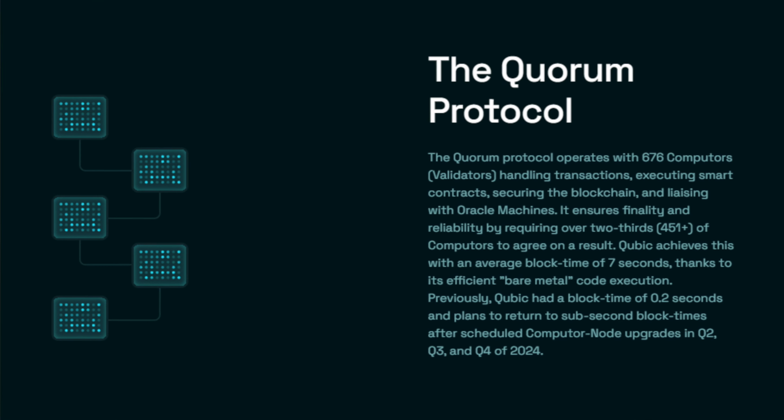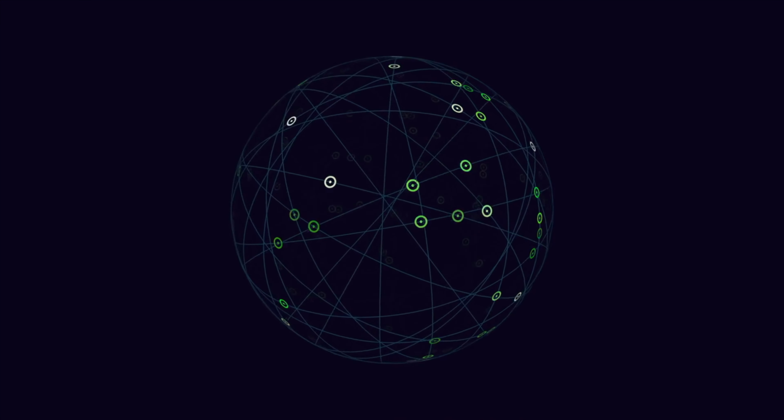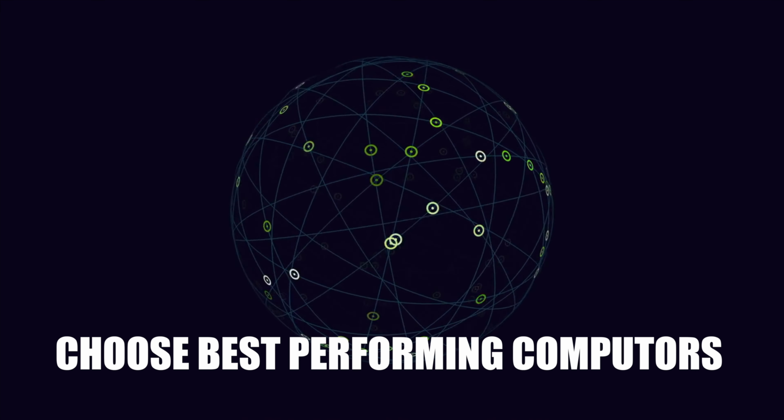It should be noted that Qubic doesn't function quite the same as a traditional blockchain, as it uses its own unique consensus algorithm called Quorum. This means that technically if all mining activity stopped on the protocol, it would still continue working without issues, but the only challenge would be how they are able to choose the best performing computers, which again I will go into more detail about shortly.